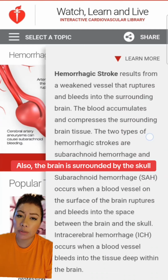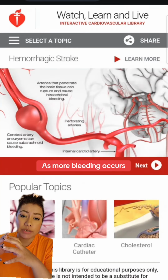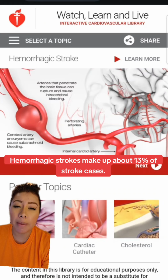Also, the brain is surrounded by the skull. So as you can imagine, there really is no wiggle room. As more bleeding occurs, more pressure gets put onto the brain, causing further damage. Hemorrhagic strokes make up about 13% of stroke cases.